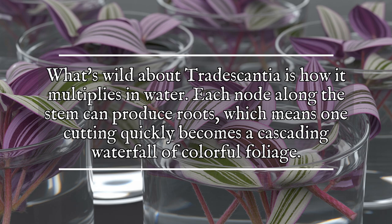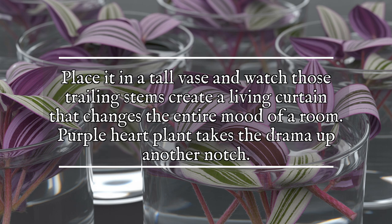Each node along the stem can produce roots, which means one cutting quickly becomes a cascading waterfall of colorful foliage. Place it in a tall vase and watch those trailing stems create a living curtain that changes the entire mood of a room. Purple heart plant takes the drama up another notch.